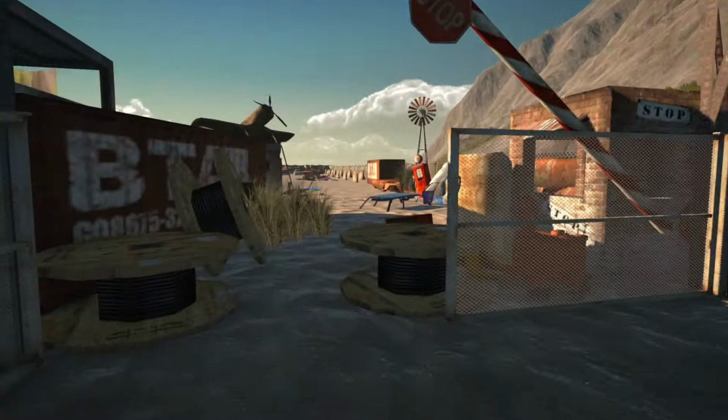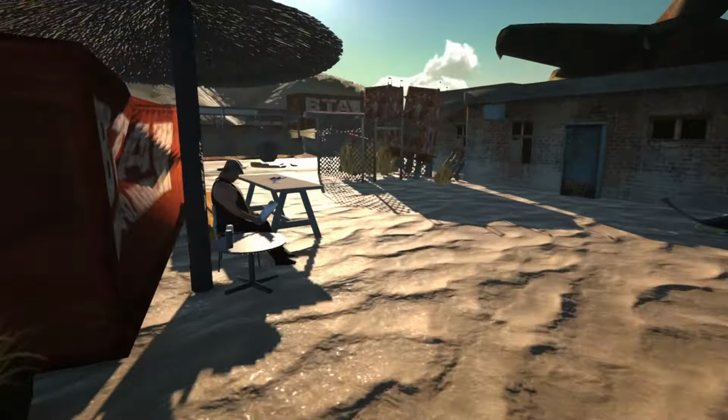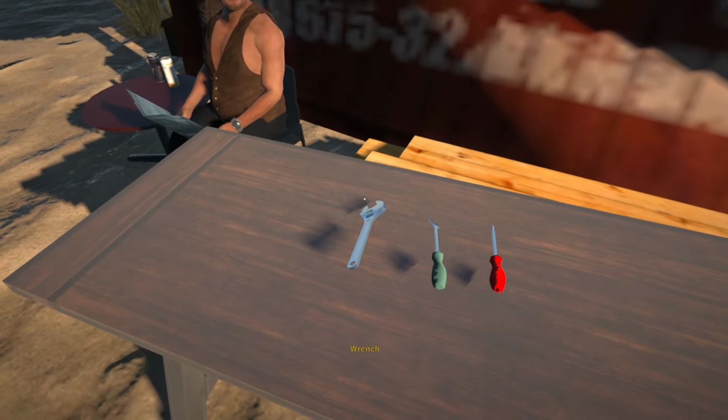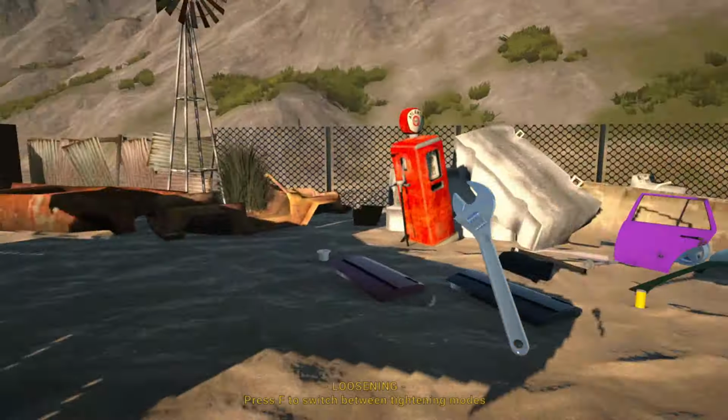Alright, so we did manage to catch the junkyard open, so I just quickly want to have a look around. Hello Ray, how are you? If you steal anything, I will find you. Yeah, don't worry about it. I'm gonna pay for everything that I find over here, so don't you worry.